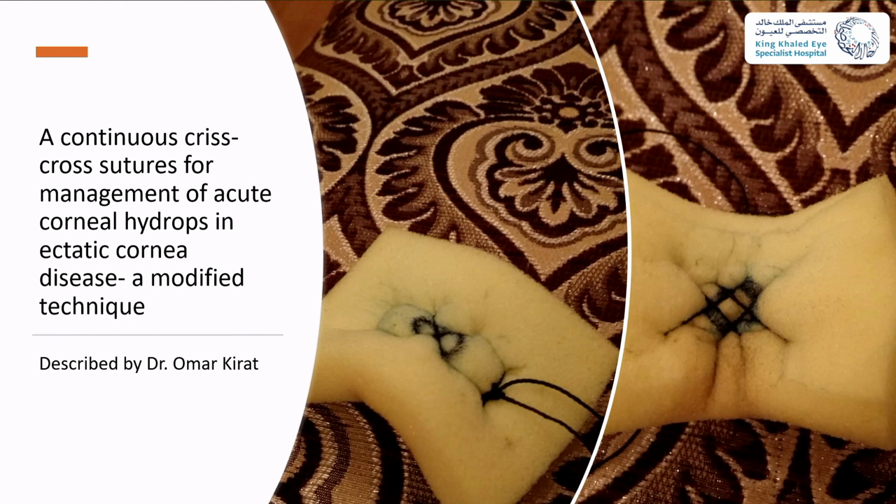I have another question, if you allow me. Also, using sutures can induce new vascularization. After hydrops, you don't want to have new vascularization in the cornea. When using the suture, did you notice more new vascularization from the suture that you applied? I did only 2 or 3 cases. I didn't notice any vascularization, but Dr. Umar did a lot more cases.